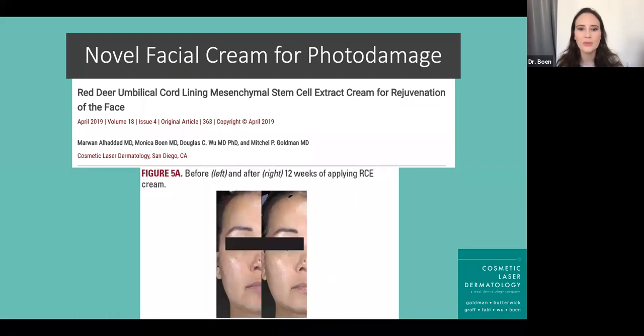Other topical studies we do are for photo damage. So we investigated a new stem cell cream for rejuvenation of the face. This was a 12-week study where we investigated whether this cream would help fine lines or splotchiness of the skin. And we found that patients really liked this cream. It was easy to apply and helped with fine lines. And it helped improve the texture and some of that blotchy appearance of the skin and was not irritating. And we published this study in one of our journals, the JDD, and we also presented this at one of our dermatology conferences as well.